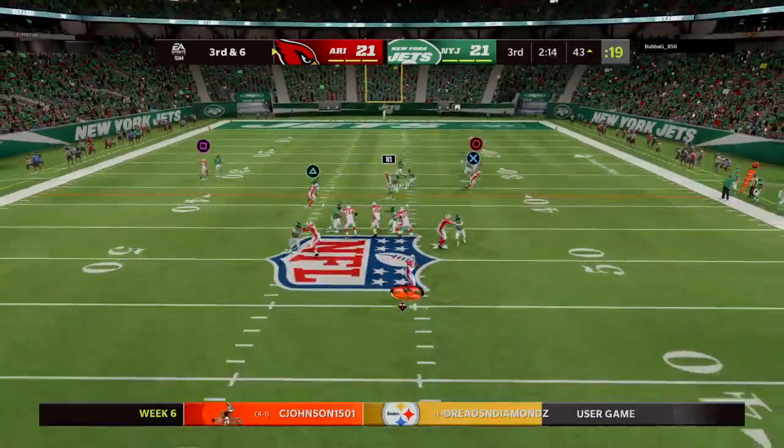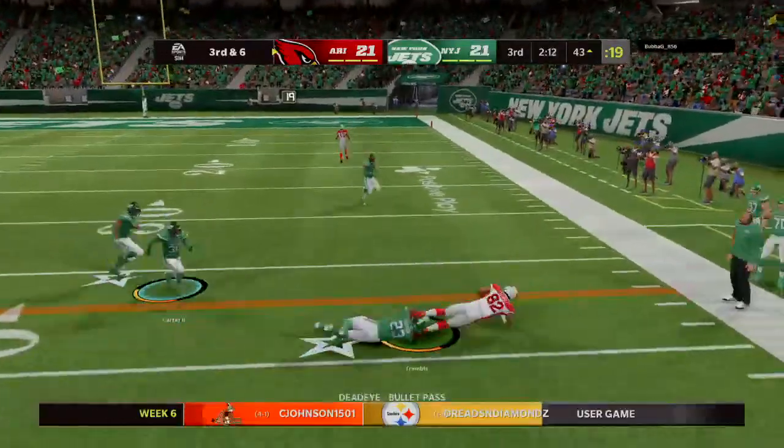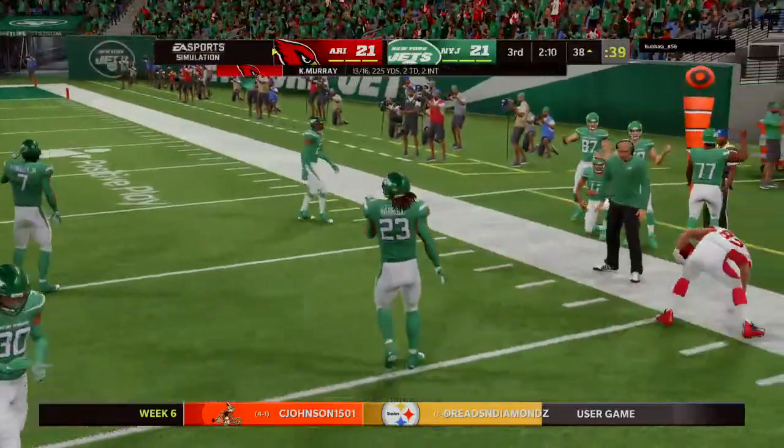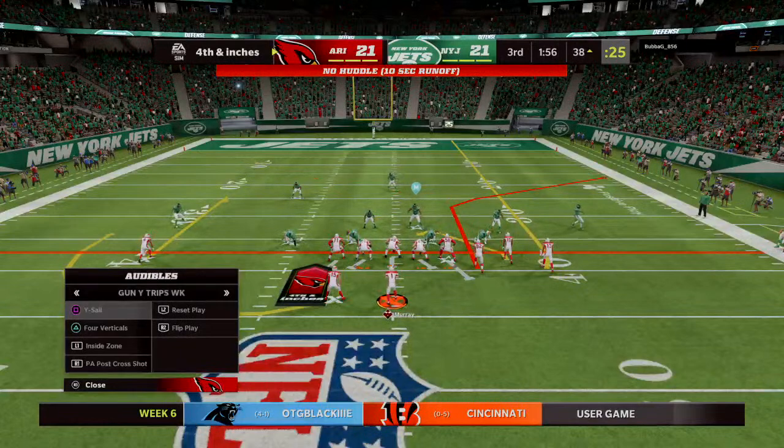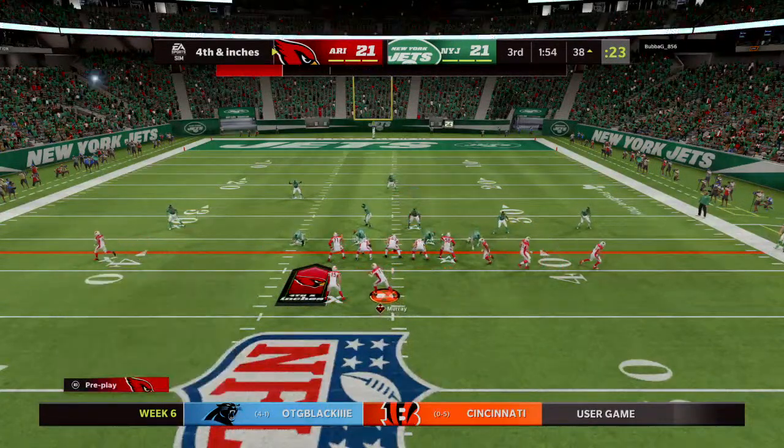Out of the gun, here's Murray. That's complete out right to the tight end, Trimble. And a pretty nice tackle there, ranging up from his free safety spot as he'll stop him about a yard short.